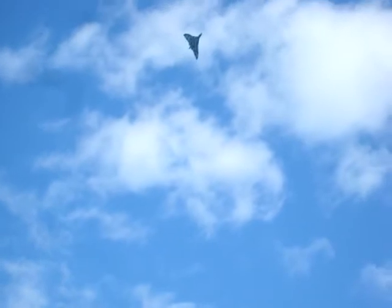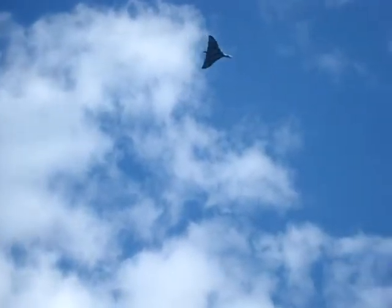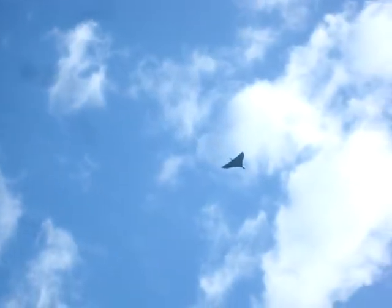There, you've heard it, the famous Vulcan howl. No other aeroplane makes that extraordinary sound. And there she is, spiralling away, going back home now. She's heading back to Brize Norton, where the Royal Air Force have been very kindly looking after her. But I can hardly believe it, she really got here.